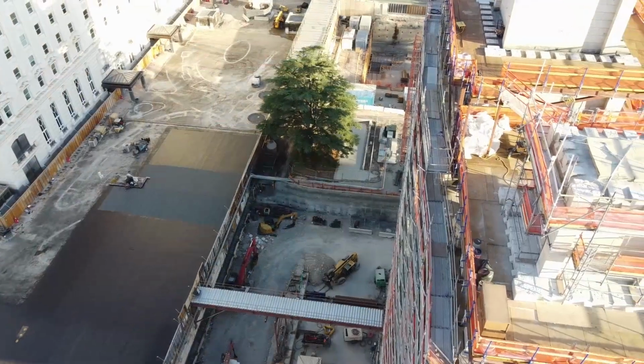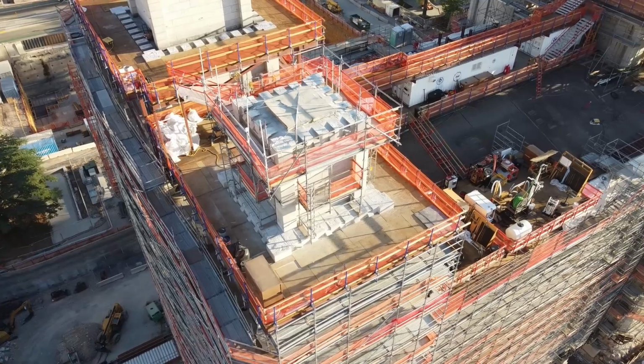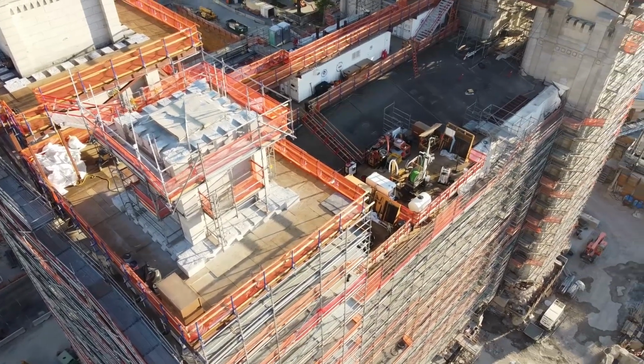Okay, there's one large green tree right there that they've done all this construction around that's being preserved for when the temple's done. That tree will still be there.